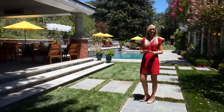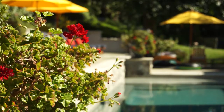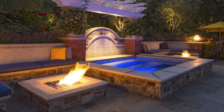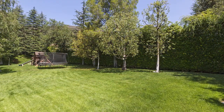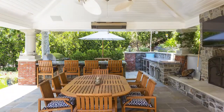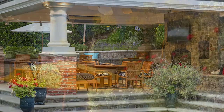This lushly landscaped backyard is the perfect retreat, with an incredible saltwater pool and hydrotherapy spa, two fire pits, an expansive grassy area, and a covered full outdoor kitchen with built-in barbecue center and an amazing stone-covered pizza oven.